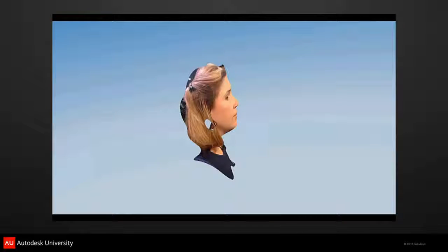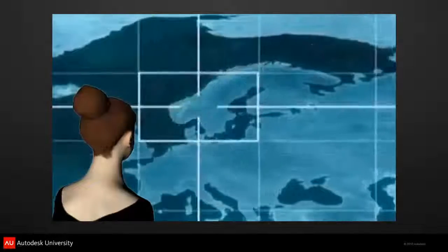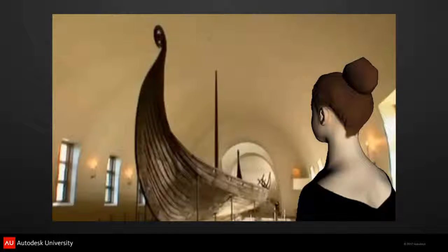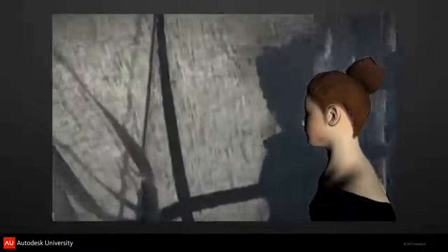So this last one that we'll show, Autodesk 123D Catch. Okay, so imagine you have a student, and with 123D Catch you can basically scan a person. How many of you are familiar with Catch? Okay, so capture a student, and let's say she's going to do a history project. Her history project, they're studying the Vikings. She's going to investigate navigation on the sea, boat building. So the student now has a 3D avatar of themselves.